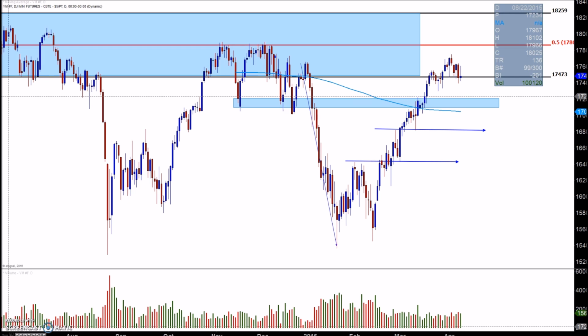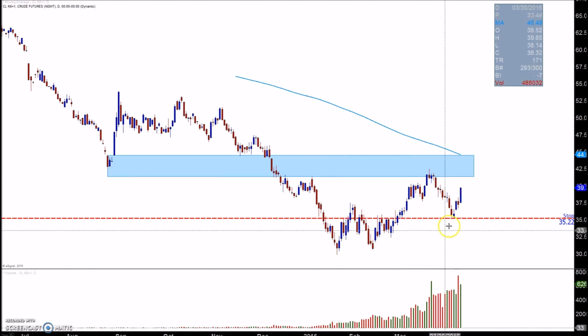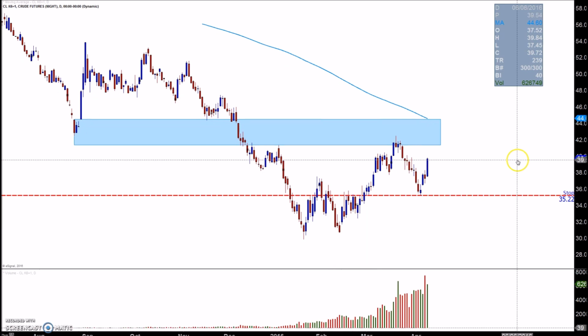Crude had a monster day, up $2.26 into the close. The target would be more of this 44.44 or this 200-day moving average. We want them to hold this bull pivot that we have here of 35. What was it? 35.01 was the bull pivot right here. These are the areas where we say we don't want anything below that. And of course, what we have showing on the daily time frame as well is just 35.23.